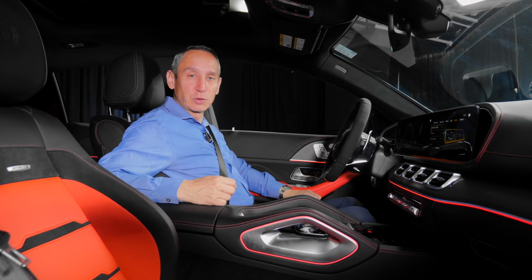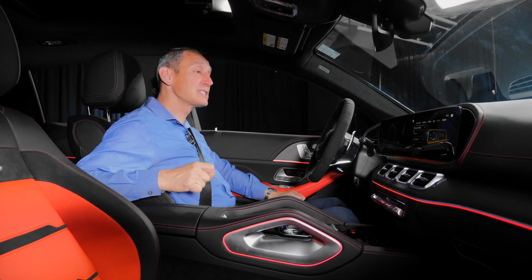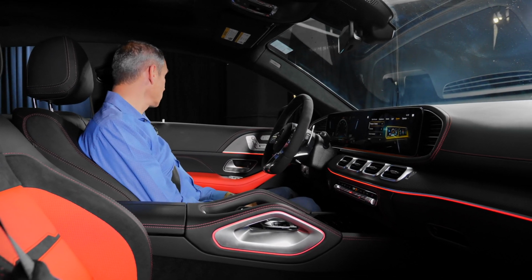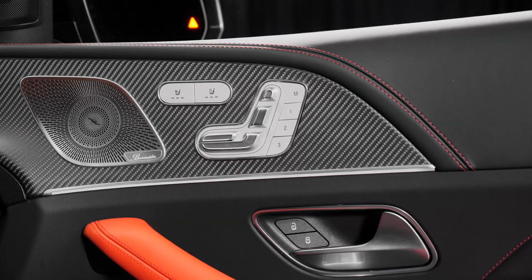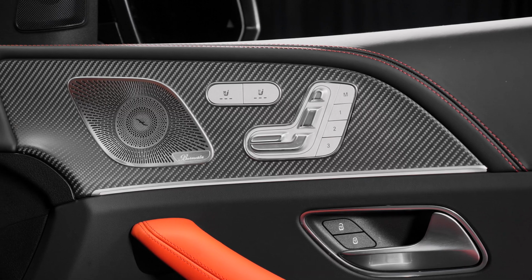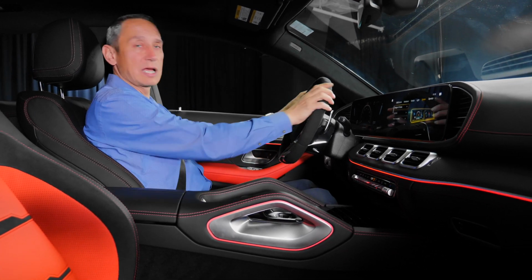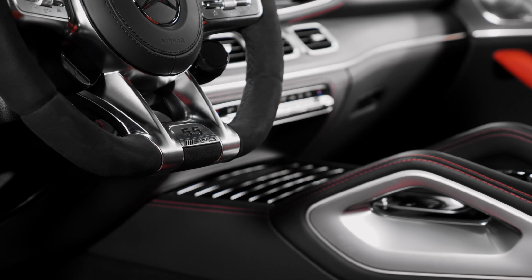The interior of this 2023 Mercedes-AMG GLE 63 S Coupe Edition 55. Again, this long name. What can we notice? One of the first things that grabs my attention is this matte finish of the carbon fiber. That's unique to this vehicle. On the steering wheel, because it's an AMG steering wheel with Mark 4.12, everything is wrapped in Alcantara. It does have the 55 AMG.